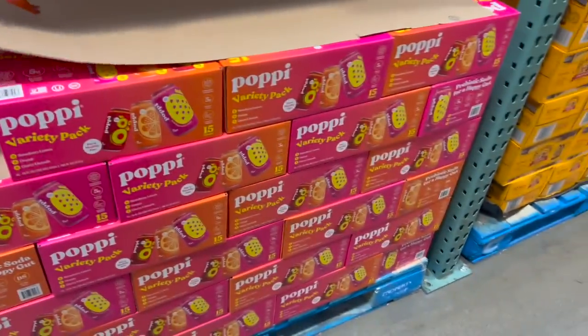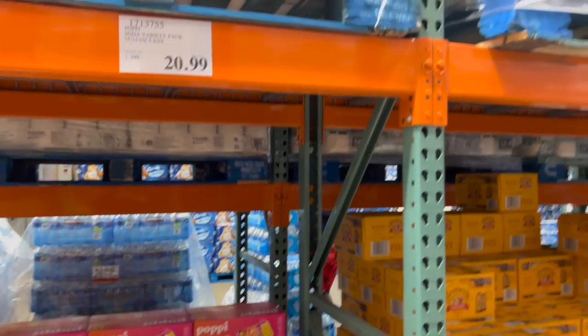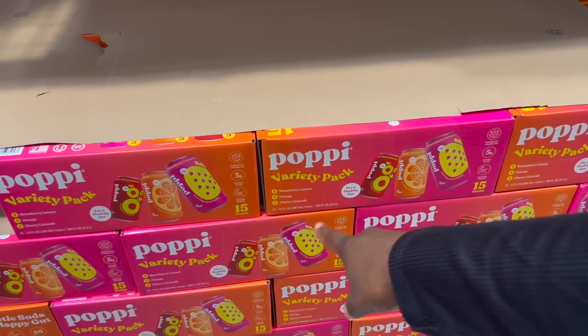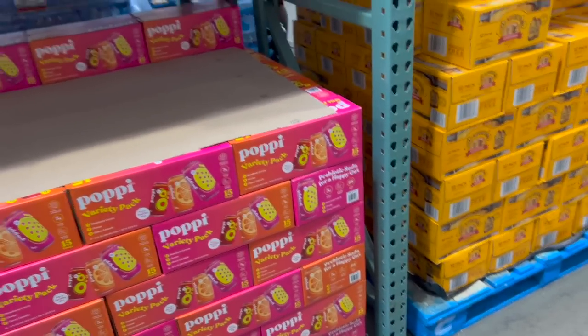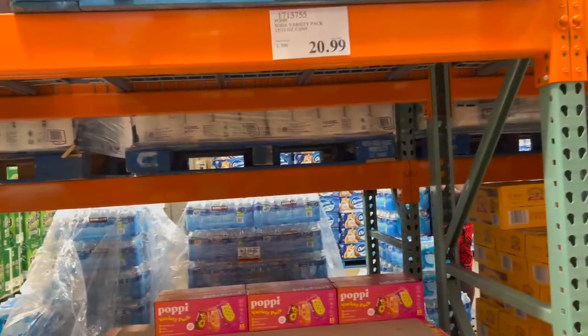No, this is that Poppi. That Poppi soda stuff. This is good for people who love soda but ain't supposed to be drinking it. They got some nice flavors here. Strawberry, lemon, orange, cherry, limeade. Mommy, what's it called? But I don't drink it like that, so.